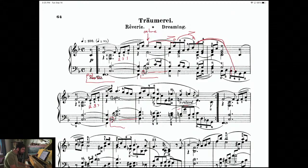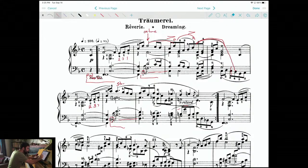How do you bring that? The best way is to stretch the long note. Okay, the A here, as well as the F in the beginning here, stretch the long note so that we feel it a little suspended. That's what we want. We want a feeling of suspension here.